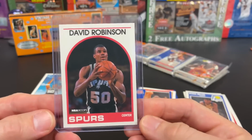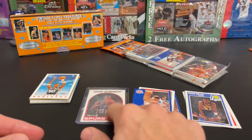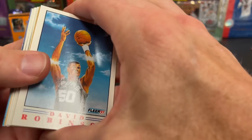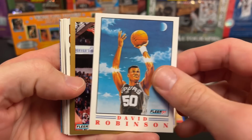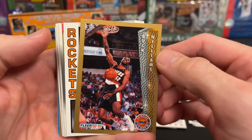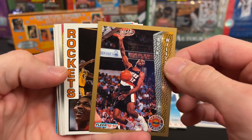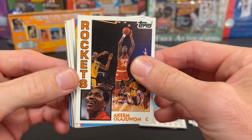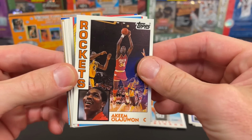I like that one. That's just one of my favorite photo cards. Just old style, even the Jordan ones like that. All right. David Robinson. That's a cool photo too, actually. Oh. Akeem the Dream Olajuwon. We had another one in that over there too.